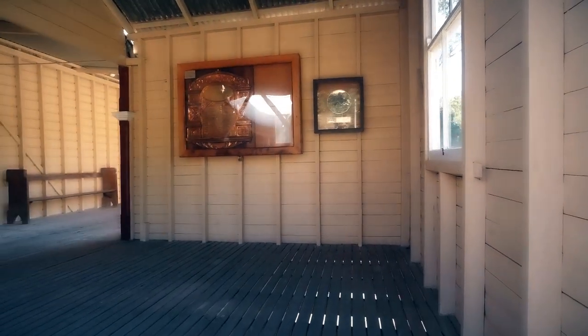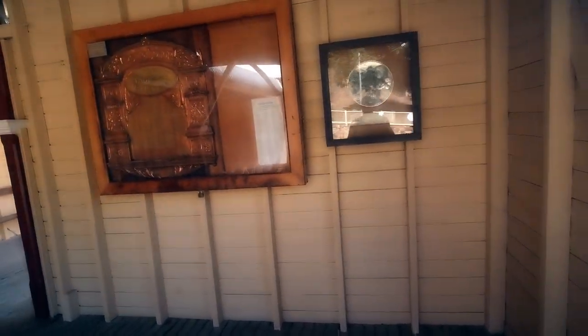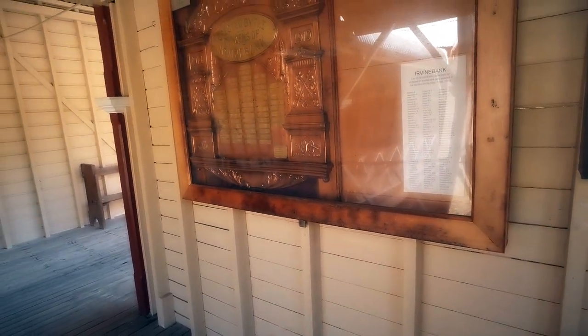So, what are we here? What is this? Erected by the citizens of Irvinebank, 1881. This is a list of personnel who were born or enlisted and served in the Second World War.